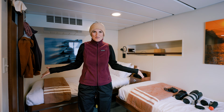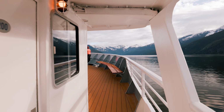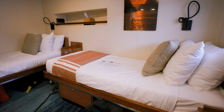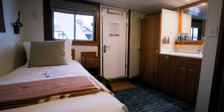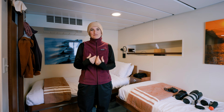So this is our little room. We are in room 200, really close to the bow on the upper deck, or 200 level deck. As you can see, we have two little single beds. They're really cozy, really comfy. And the awesome thing is we have tons of storage. More storage than we need, actually. And of course, for us, most of our storage is filled with gear.